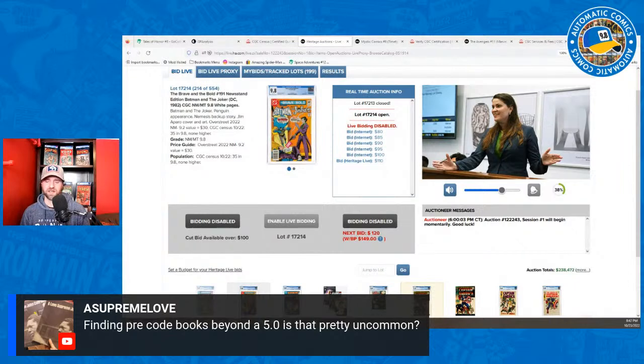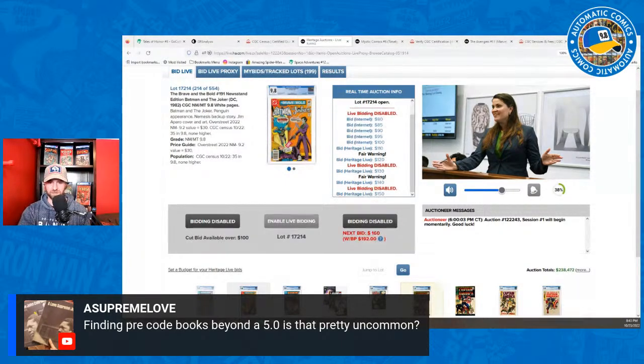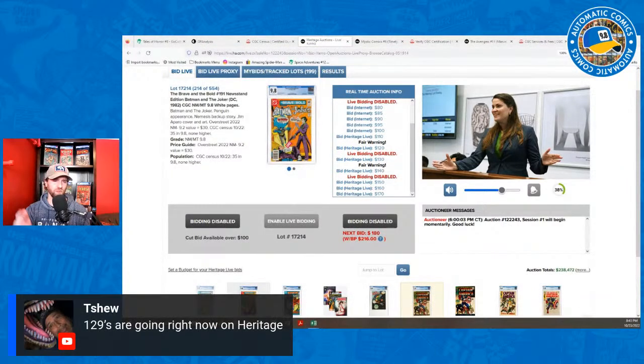But I have a couple that are like 1.5 restored type books that I'm sending in. But in some of those books, you just kind of take what you can get. And again, you hope for a presentable copy. That's a lot of the time what I'm looking for. Yeah, there were, I think, three 129s that went up tonight that I was watching. I don't know what they ended up selling for, but.